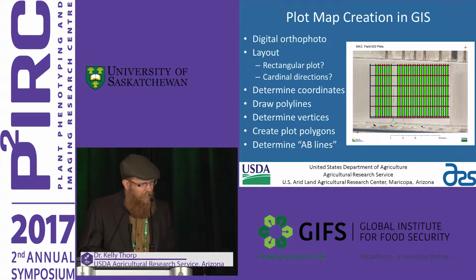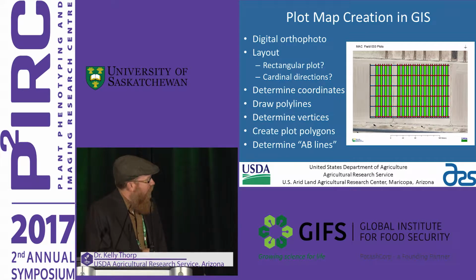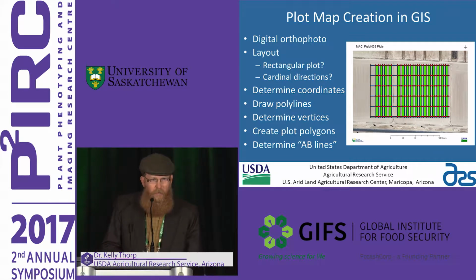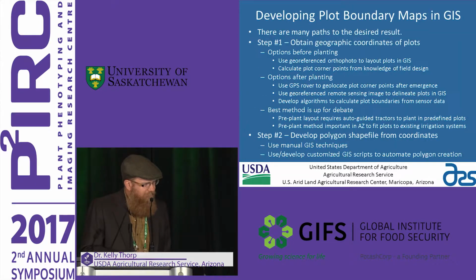This is an example of creating a plot map in GIS, where a common strategy that we use is to download a digital orthophoto from the U.S. Geological Survey, which essentially provides geographic coordinates for our field site. Once you have that, you can begin laying out polygon shapes of the field plots and where you want to impose them. That will become the basis for processing your HTTP data down the line.